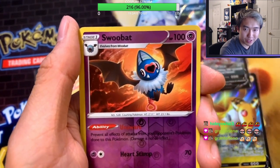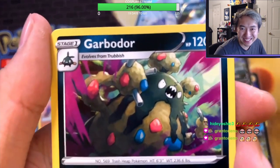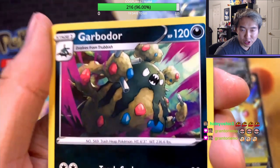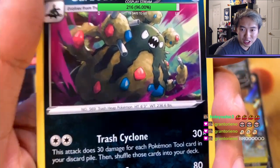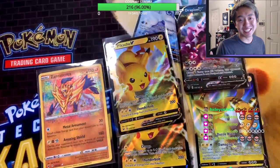Our last card of the night is going to be a trash. Just garbage, right? Garbodor, the trash. Just trash Pokemon. Trash. That's all you get. You get trash. Dang, chat. That's okay, guys. That's okay.